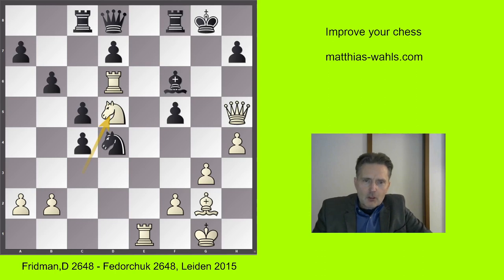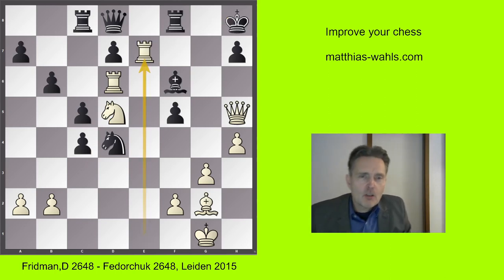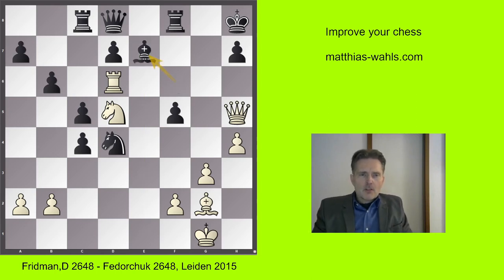Now, the game concluded as follows. King takes h8. Rook e7. Very, very strong move. Beautifully played. Mate in 1 is threatened on h7. So the rook has to be captured.